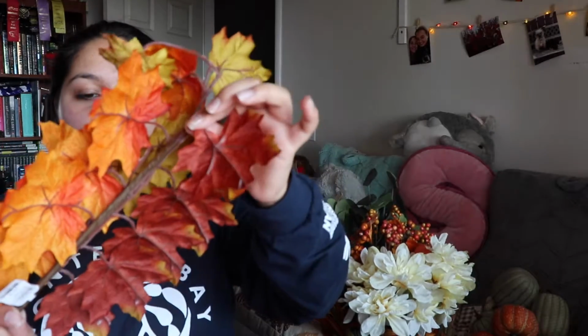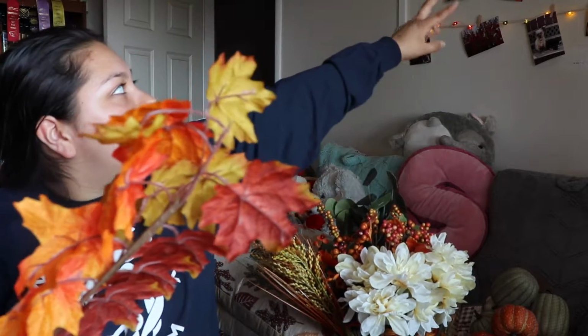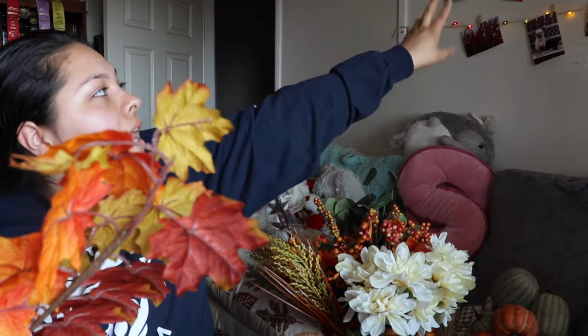And then I got this from Target. This was $3 and it's just a few leaves, which I'm gonna be cutting off the stick and then applying some to the pictures, or the picture collage thing, and just putting some leaves on there. I thought it would be kind of cute. I don't know. We'll see how that looks.